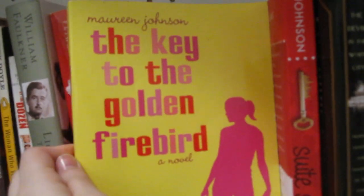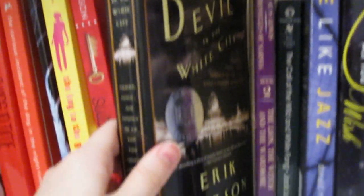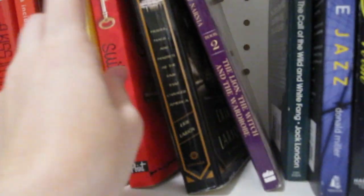And then here we have Maureen Johnson's The Key to the Golden Firebird. That's a really good book. Then we have Sweet Scarlet, which is a pretty good book. Here we have Devil in the White City by Erik Larson, another book for school that I had to read last semester for my history class.